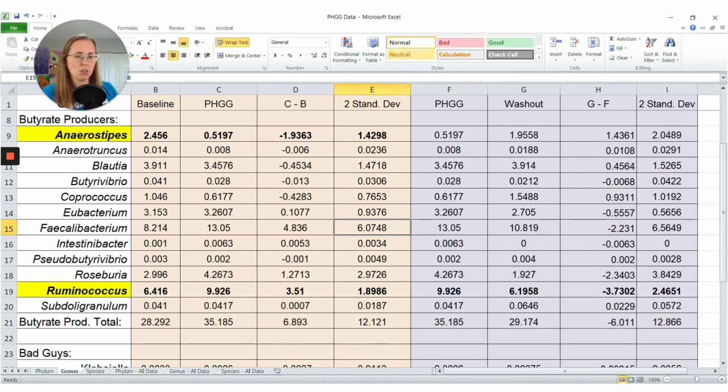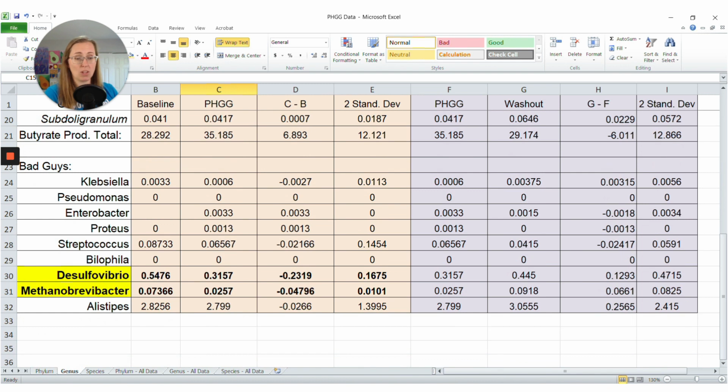And then you can see here too, my baseline for my total butyrate producer cohort was 28, and then it went up to 35 after PHGG. So that is a nice little bump. Again, it looks like that amount of noise in the data isn't out of the realm of possibilities for me and my sampling. So I didn't bold it because it's not as significant. But from 28 to 35, I would take that. I think that's really great. And then similarly, you could see on the back end, it went from 35 down to 29. So I think that pattern makes sense. And it does seem like the butyrate producers really like the PHGG. So I'm going to take it.